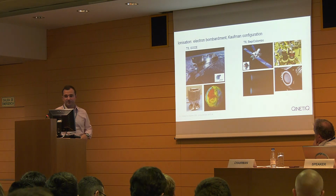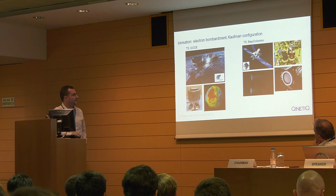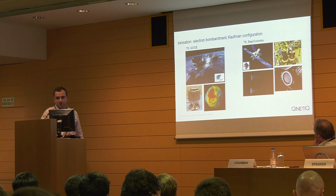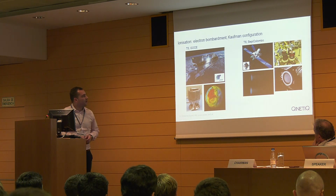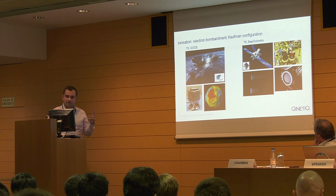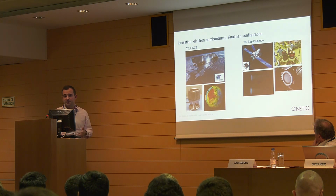I put a few examples of Kaufman thrusters. These are all Kinetic thrusters. The T5 here is a 500 watt class thruster. You had two of these on GOCHE. It was only for redundancy. They only needed one, but in case there was a failure, the other one could be used. The first thruster actually never failed. It fired for over 36,000 hours.